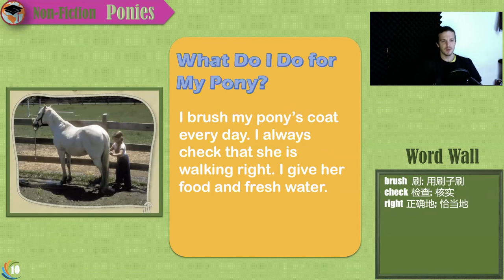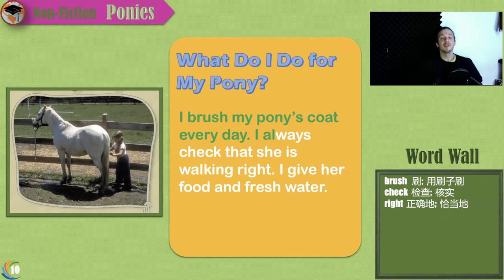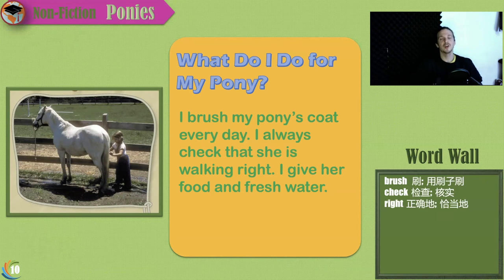What do I do for my pony? Well, look at this little girl. Is she brushing the tail of her pony? That's a good pony. I brush my pony's coat every day. Oh, the coat, the body, the fur. I always check that she is walking right. I give her food and fresh water. Yes, you brush the pony, not just for prettiness, but to make sure the bugs and mud and dirt get brushed out. And of course, ponies work hard and run, and their knees can sometimes hurt. So if a pony needs rest, you can see it in the way they walk.